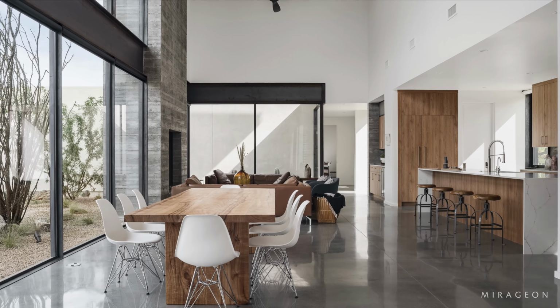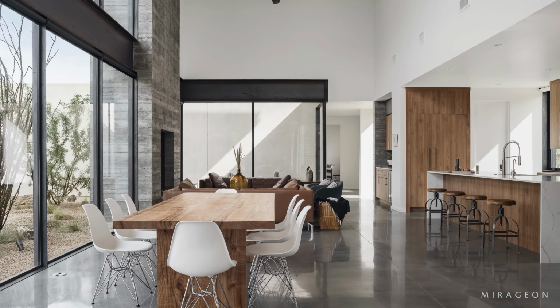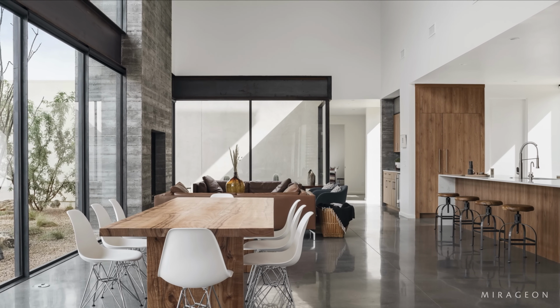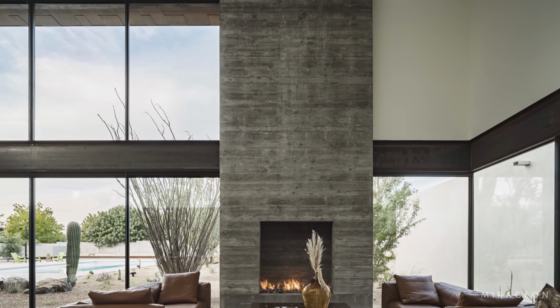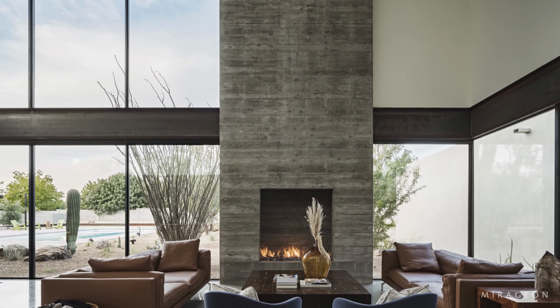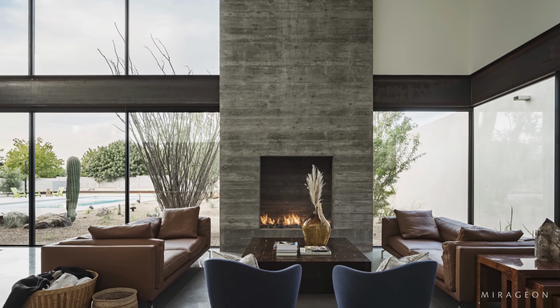The central volume houses an open-plan kitchen, dining, and living area on the ground floor, along with a mezzanine above. High ceilings and open-plan living areas enhance the sense of spaciousness and allow natural light to flood the interiors, strengthening the home's connection to the surrounding landscape.